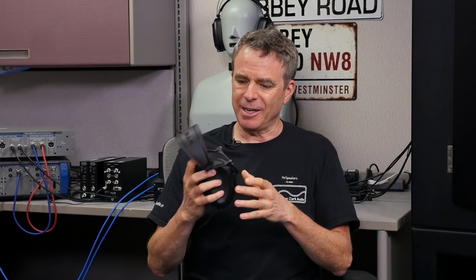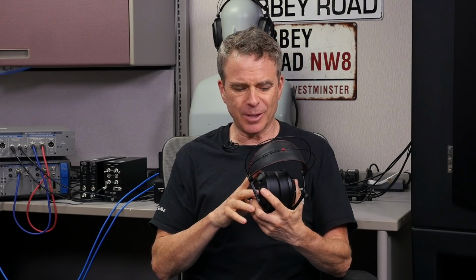Sure. This one weighs in at 415 grams. It's a little heavier than the Ether C Flow, but not a lot. And that's despite the fact that there are twice as many magnets in the motor. I wouldn't have guessed it was heavier than the Ether C Flow. Yeah, it carries its weight really nicely.